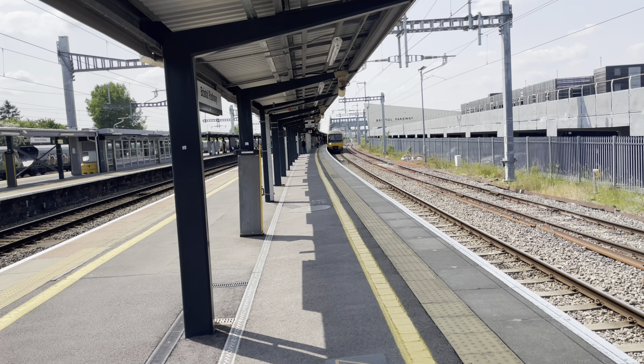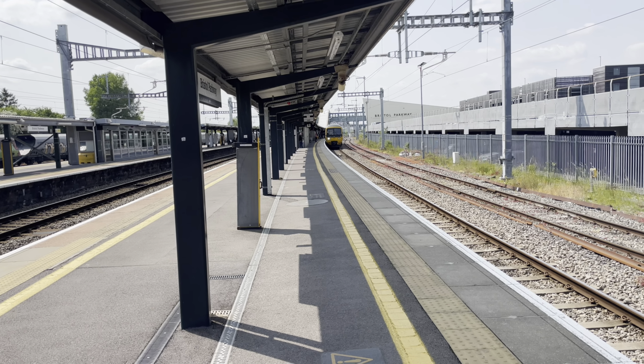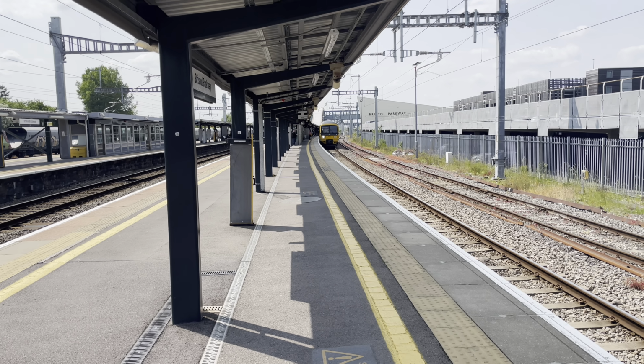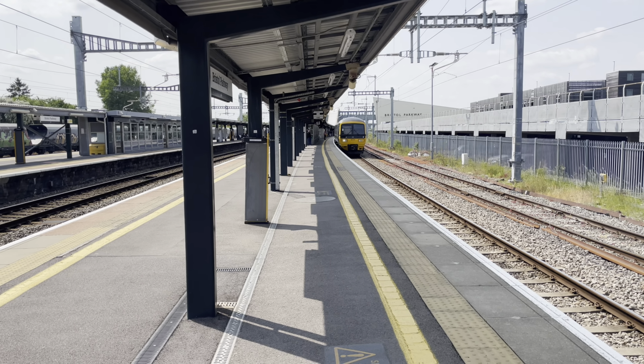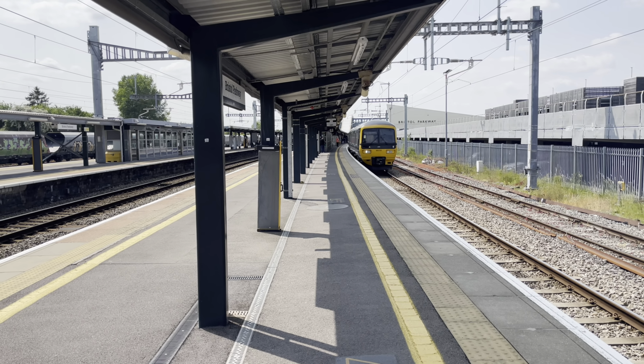43357. Right, passing now is going to be the 1454 Great Western Railway service to Worcester Foregate Street from Bristol Temple Meads. Now this one is actually going to Worcester, like the last one which I made a mistake with. 165135.